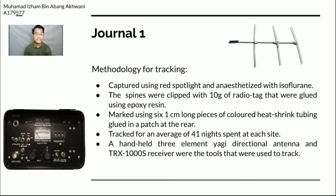For the marking, 1 cm long pieces of colored heat shrink tubing were glued in a patch at the rear of the hedgehog. The animals were tracked for an average of 41 nights at each site, and the tools used to track them were a handheld 3-element Yagi directional antenna and a TRX 1000S receiver. That's all from me. Thank you.